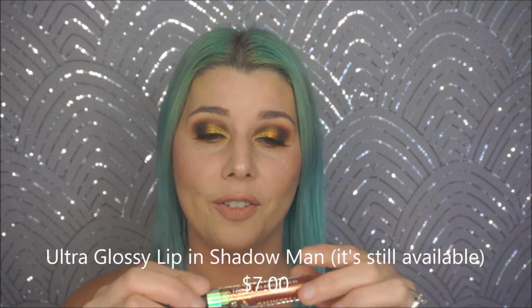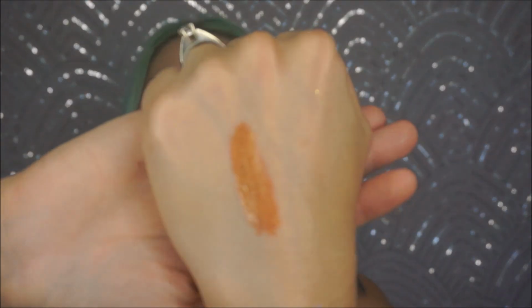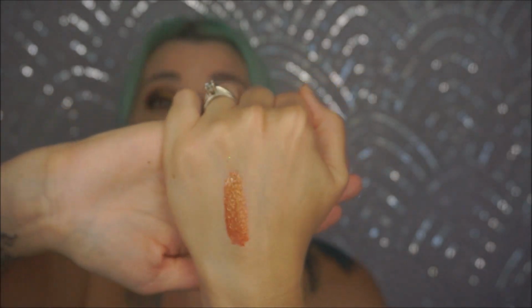I don't know if it's still available. It's in the shade Shadow Man from the Disney collection. I don't know if it's gonna pick up all the gorgeous facets that are in this, but it's like this duochrome of coral, orange, green, gold. It's the most beautiful. I want my whole body to be this color. It's incredible. It's incredibly comfortable, and I mean the color is, stop it.